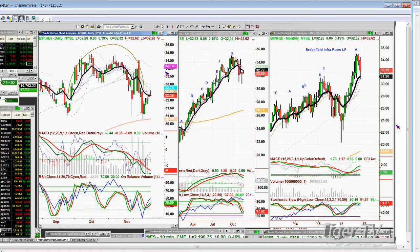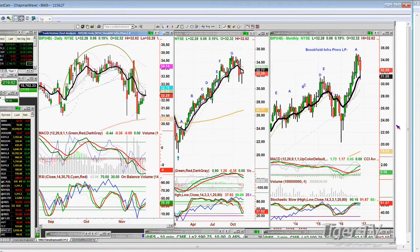Right now, it looks to me like it needs a little bit of a rest, but yes, it's on the list if you want to look at infrastructure plays.